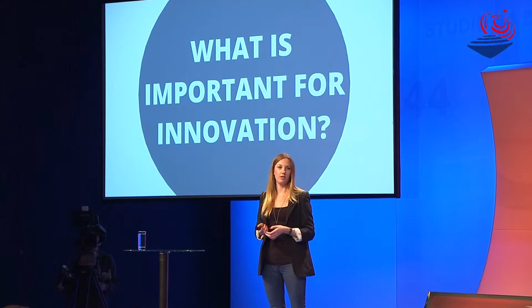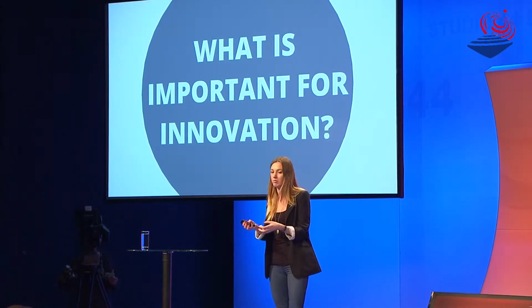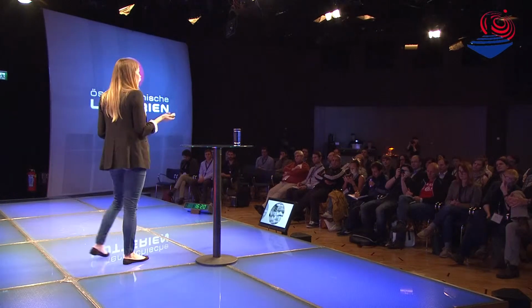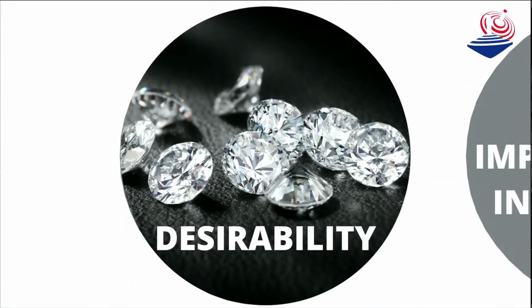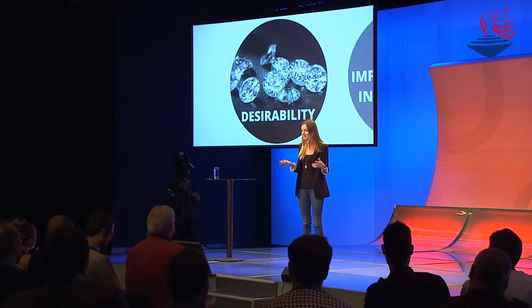So what's important for innovation? Everyone has heard about innovation, but what does that really consist of? What does that mean? There are three things that we should really keep in mind. It's about the feasibility. If we build something, is the product technically functioning? Does it work? And then the next part, is it viable? Does it survive in the business? Can we sell it? And the third part is the desirability. Do our users, our customers fall in love with our products and can't live without it?